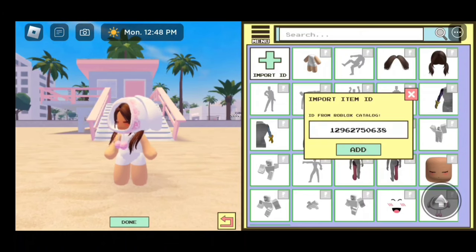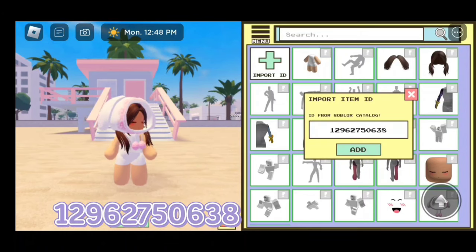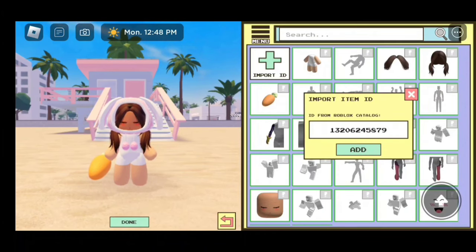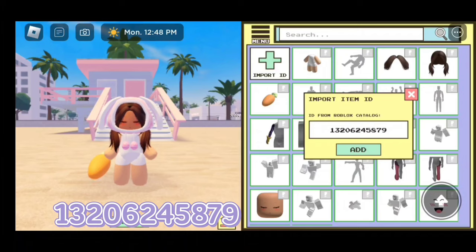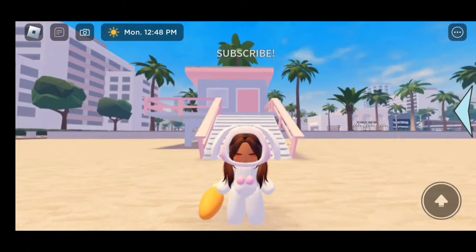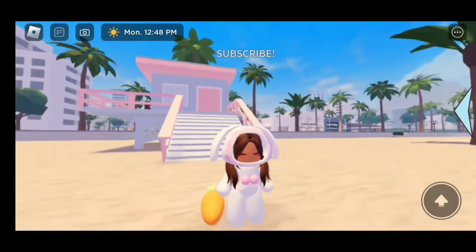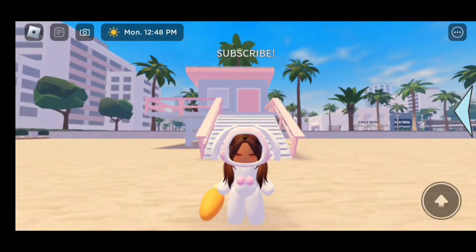For the care plushie, the code is 129-627-506-38. For the pajama, the code is 132-062-458-79. Here is the finished look. It's so adorable. Now let's move on to the next one.